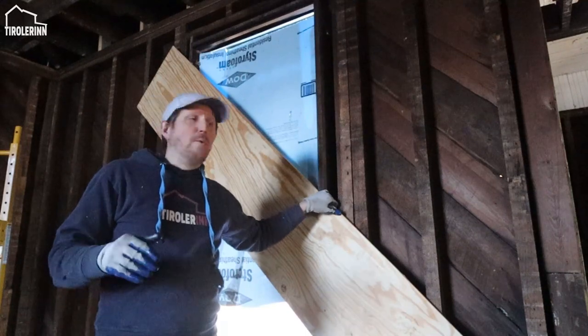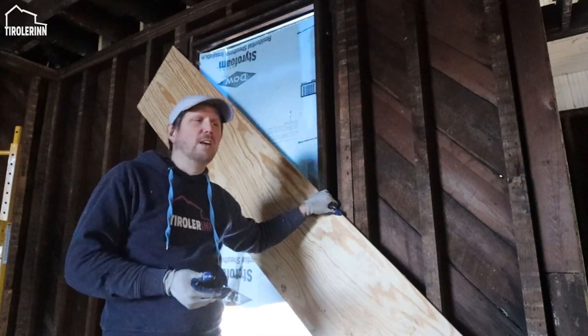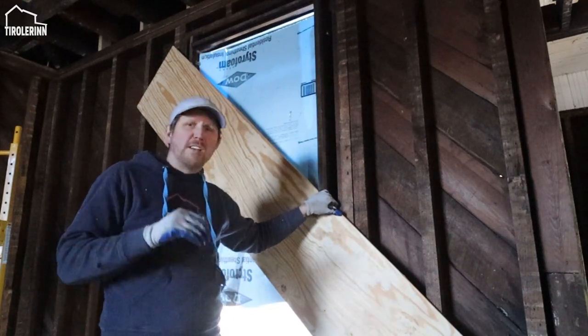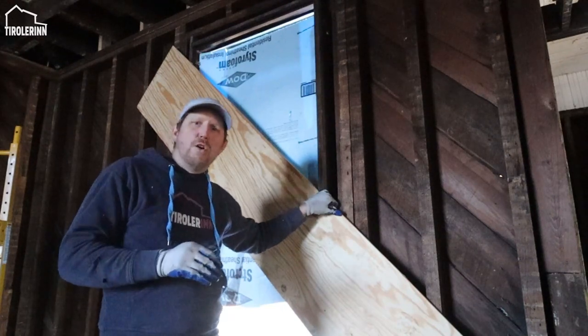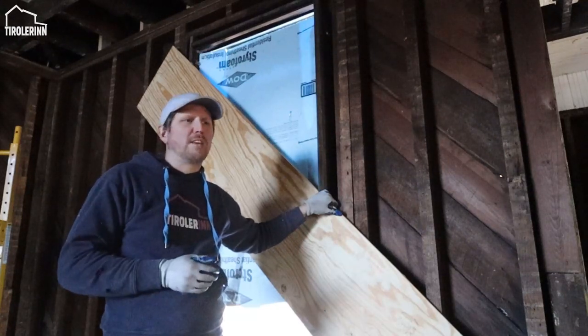And if I would have the windows even more open than they are, obviously this is not airtight, it would probably be even colder in here today than it is. It is again frigid. We are in the low 20s again today, so it is a cold day. I just want to make some progress again.